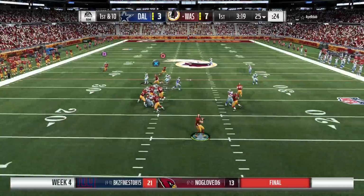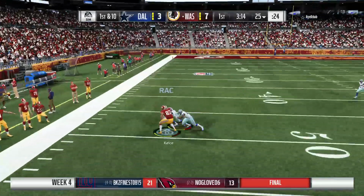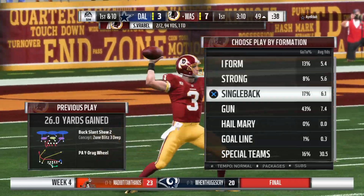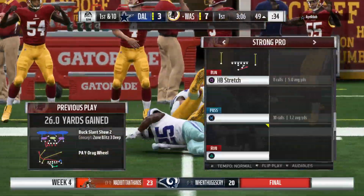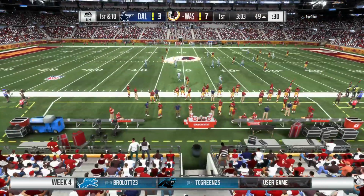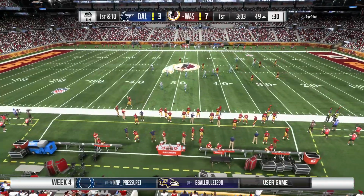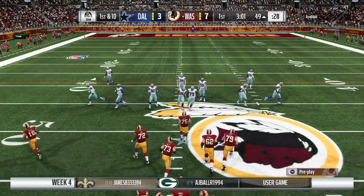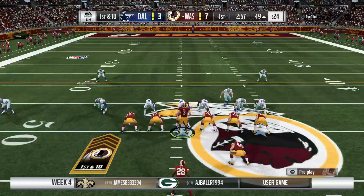They go play action here on first down. Sliding out of the pocket. And this one caught by Travis Kelce. And he'll be taken down, but not before they work it across midfield. A good pickup there, 26 yards. So from Cowboy territory now, here's 1st and 10 at the 49-yard line.